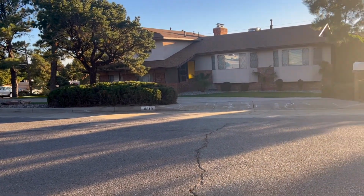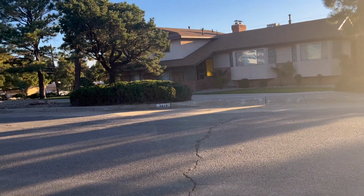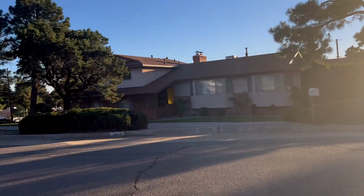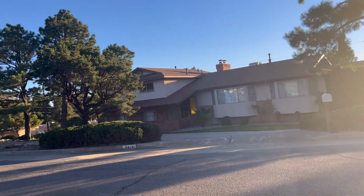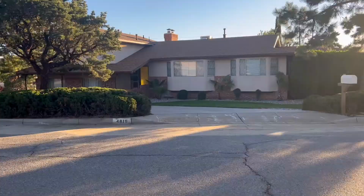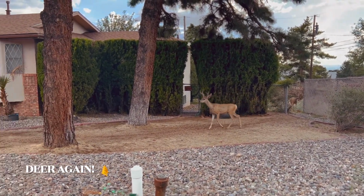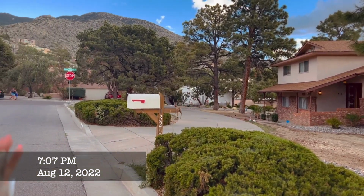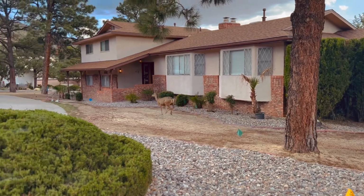Anyway, what I was saying before I got distracted by the deer was, this is supposed to be the house for the upcoming season of Stranger Things. I'm not sure, so don't quote me, but the rumor is this is the new Byers house. Deer at the Byers house. That's cool.